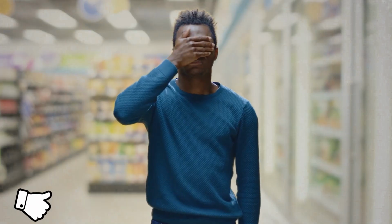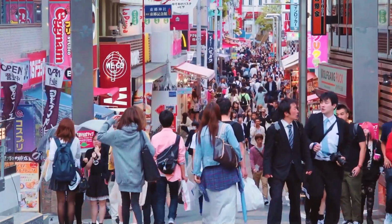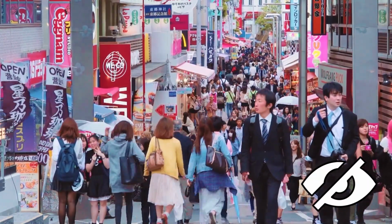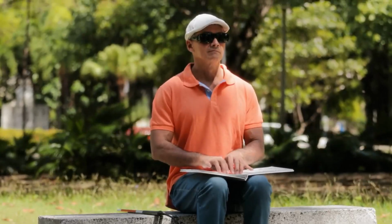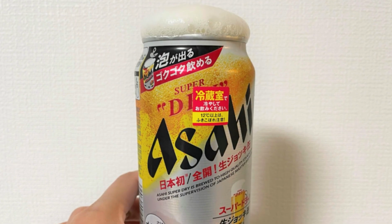While the saying out of sight, out of mind may work for some, in Japan everything out of sight is most certainly in mind, and the result is a masterclass of efficiency, even for the blind. I'll raise a braille-dotted cold one to that.